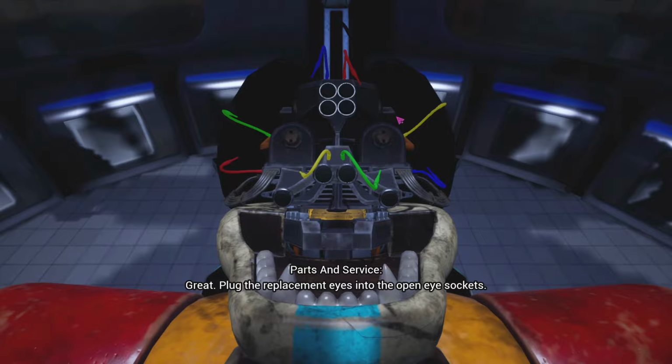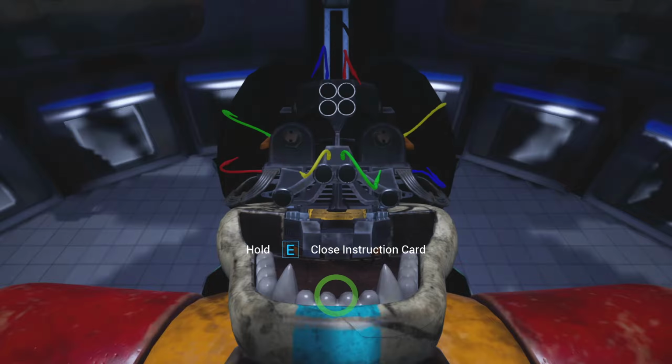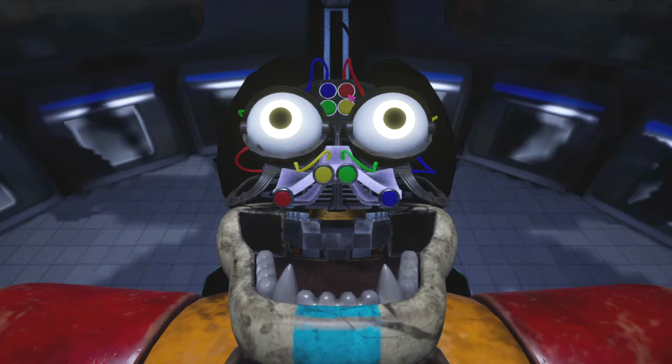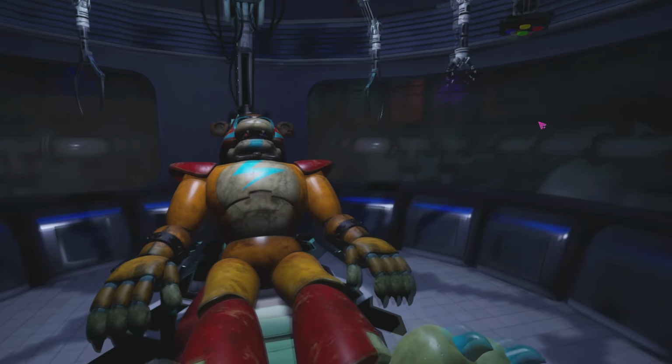Okay. Great. Plug the replacement eyes into the open eye sockets. Click on the eyes to put them into Freddy's face. Okay. Got it. Well done. Reattach the ocular connector wires. So it's this one. It is time to close the faceplate. Okay. Commence testing phase. Okay, we did that part.